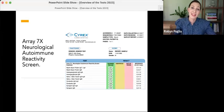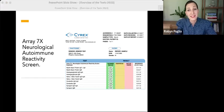So we also have RA7X, which is a subset of the markers found on RA5 that are specific to neurological tissue. But this is an expanded panel that includes IgM antibodies, making it helpful for assessing recent onset neurological autoimmunity. This is helpful after a head injury or trauma, such as those that happen from sports or injuries or accidents. It is also helpful for assessing idiopathic neurological conditions to see if there is an autoimmune component to it.